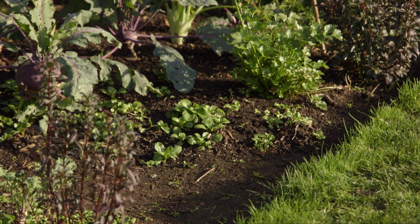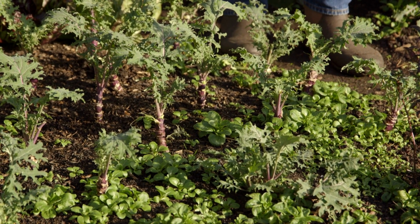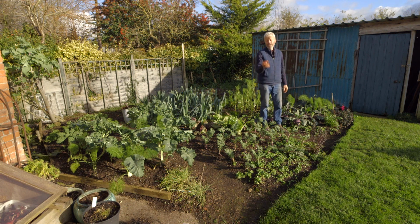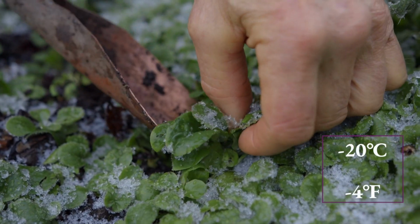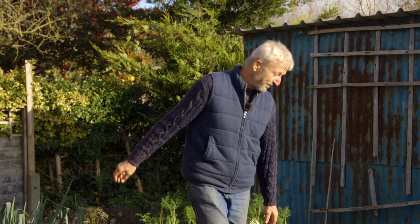The lamb's lettuce, about that size, you cut them and that's your harvest. It never grows big like a lettuce. It always stays small, but really tasty. The slightly nutty flavour to the leaves and totally winter hardy. They're not killed by frost. You know, you probably go down to -20 centigrade and they'll be fine. And so that's a very reliable, small but reliable, enjoyable winter leaf harvest.